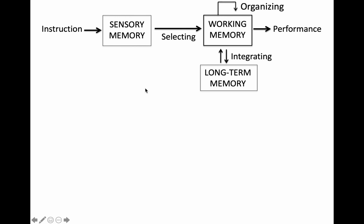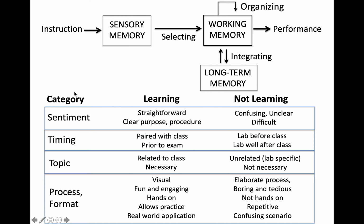Taking back then the responses and thinking about this model, we were able to encode the responses of students if they were describing a particular laboratory activity as supporting learning or not supporting their learning, and put it into these different categories. Many times they would express a general sentiment. They would say that the lab supported their learning using language like, it was clear and straightforward. I knew what I was supposed to be doing. I knew what the purpose was. Or negative sentiment, it was just unclear what I was supposed to be doing. It was confusing in the space. There was timing, beneficial paired with the class and prior to an exam. Less helpful if it was a large mismatch between what they were doing and when the exam was going to be.